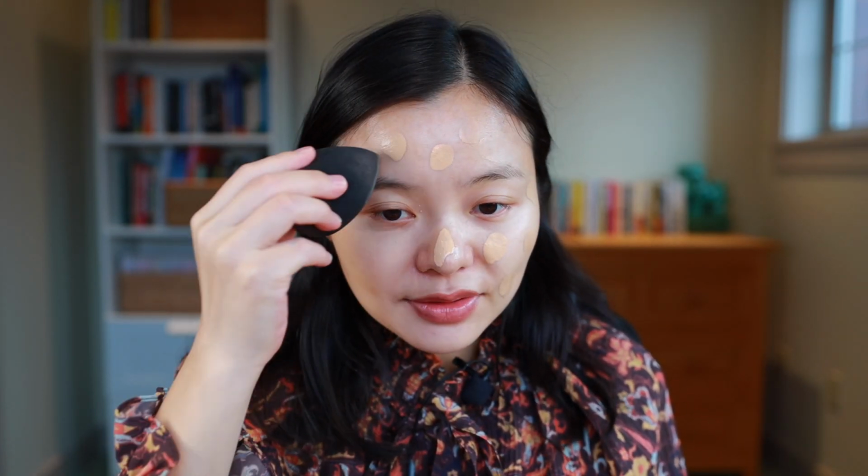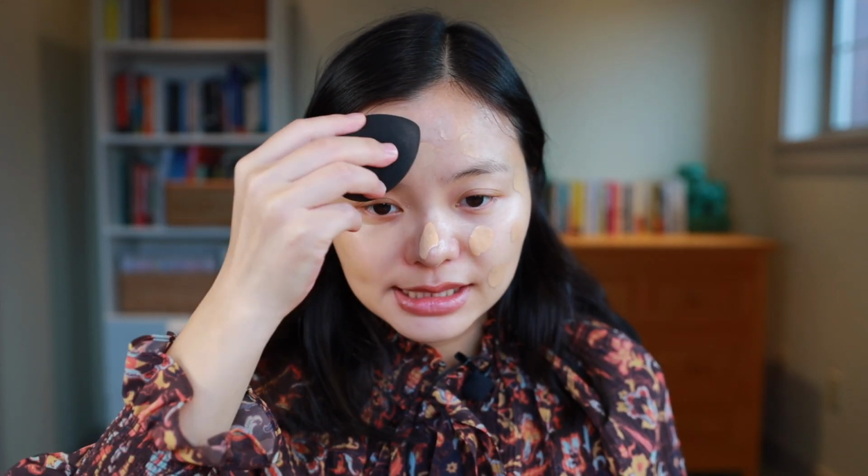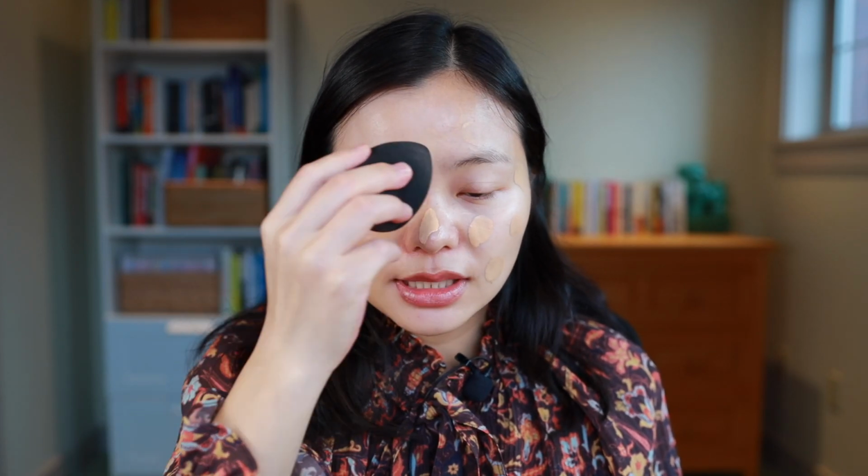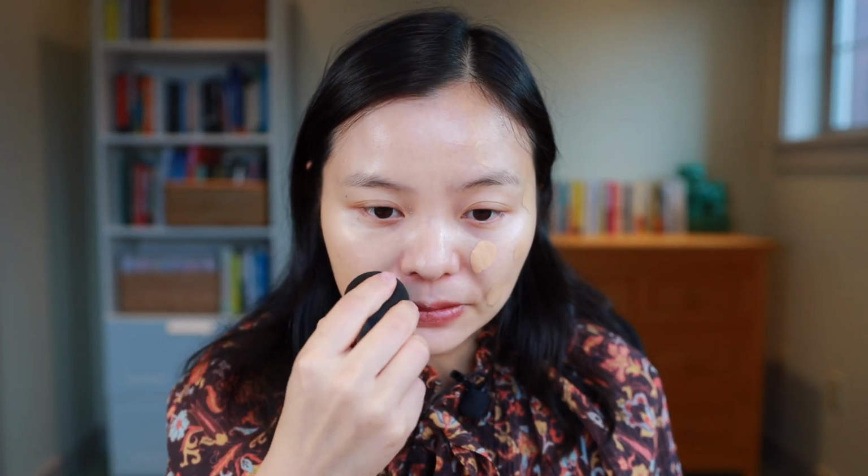I really like this foundation because it has a very lovely skin-like finish. It doesn't look matte, but also it doesn't look luminous. It just looks very skin-like. The seamless skin title to it definitely applies.